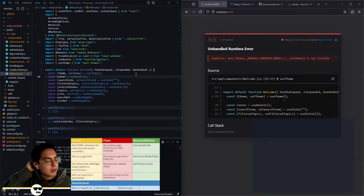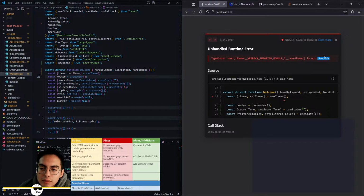Okay, use router. Set theme. Use theme is not... What do you mean by that? Is it because I'm importing it too many times?